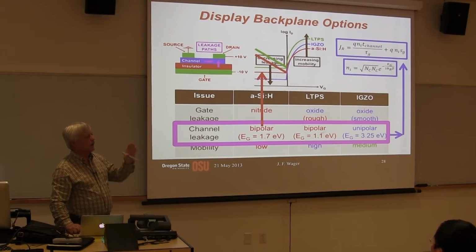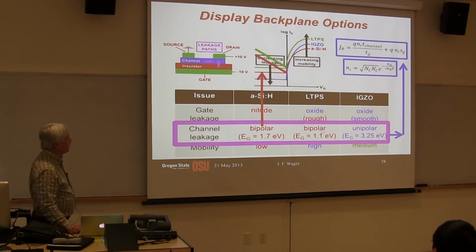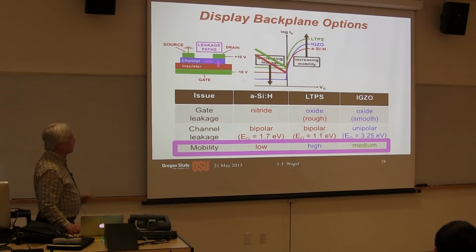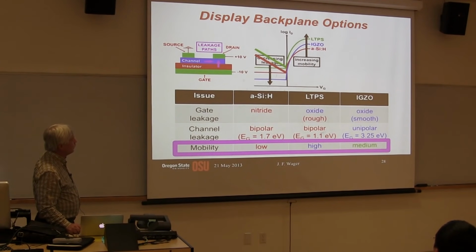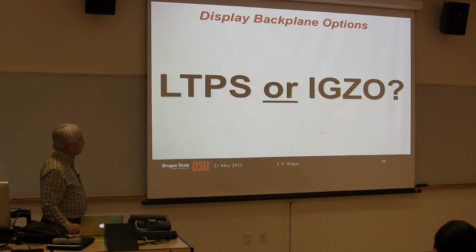So one of Sharp's issues is that leakage is really important. If they're right on that, then IGZO is the clear winner, I think. I think it's more complicated. Mobility, though, mobility definitely LTPS wins. Okay, so we're almost done.